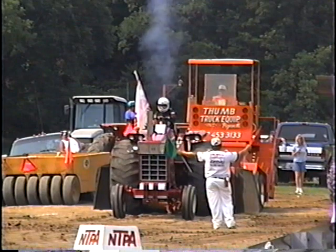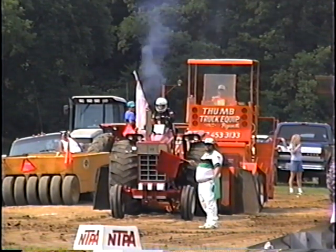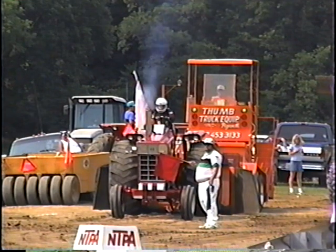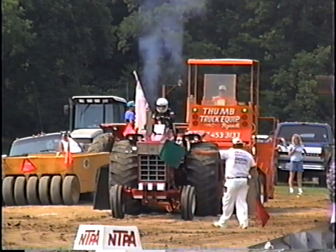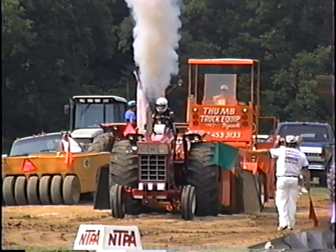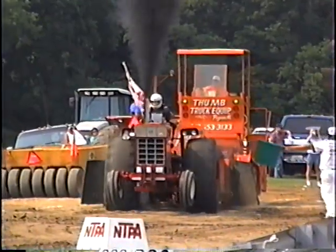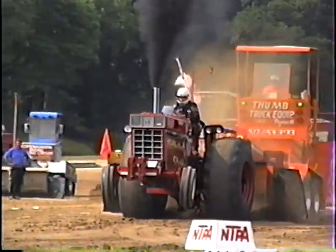Okay, we're ready to go. It's Campaign, Petersburg, Indiana way. Calls his tractor the Different Strokes. Bring the RPMs up into the smoke. She's going black. Here he comes. Campaign, the first on fire.